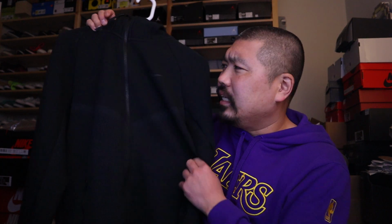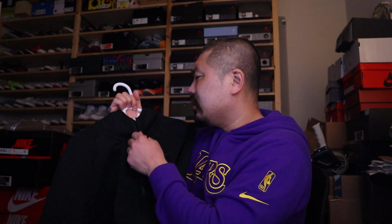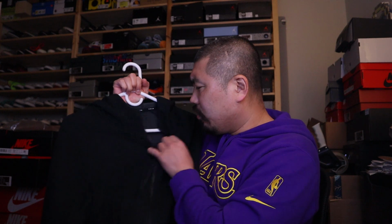And then my second and third favorite find of the year. This is a Nike Tech Pack. I think it's not Tech Fleece anymore, it's Tech Pack. This went for $160. I ended up getting it for under $60, and I actually have the matching pants with this. I think those retail for $60. I ended up paying like $30-something for that. So yeah, those are my favorite apparel finds of the year.